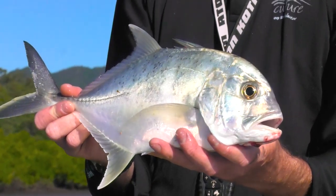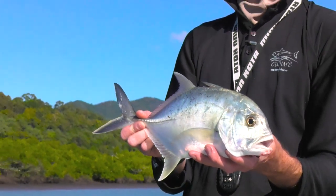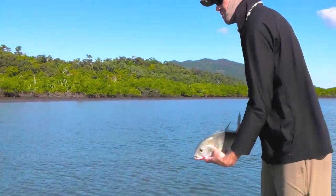So the little fellas like that do their growing up here in the estuary. Well, it's a perfect environment. There's a lot of small bait and it's shelter for them. So anyway, we'll put him back and we'll see him out on the reef.